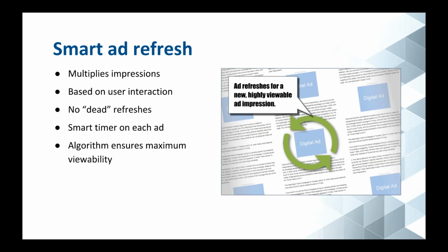And then we also have smart ad refresh. Christine also talked about that with the infinity scroll. A lot of these things are combinable, so you can combine a sticky ad with the smart ad refresh. This, of course, would multiply impressions for a given ad spot, and it's based on user interaction, which means no dead refreshes. If I'm a user viewing a site, I get out of my seat and go somewhere else, these ads won't refresh unless I'm actively on the site and using it. We have our own internal smart timer for each of these things. Right now, I think it's about 15 seconds. Is it 10 or 15 seconds?